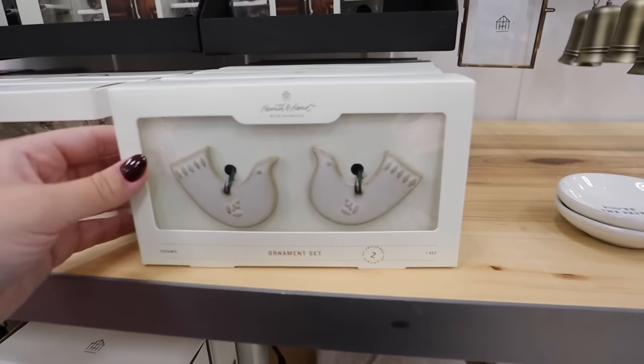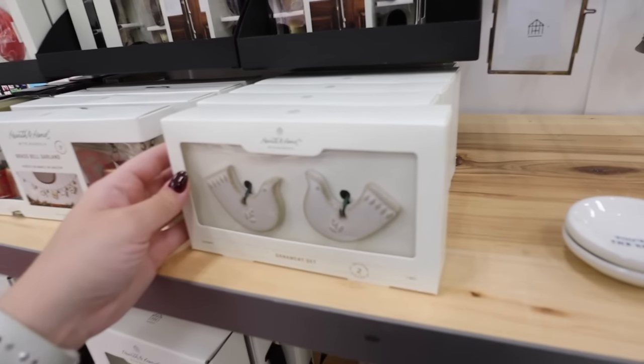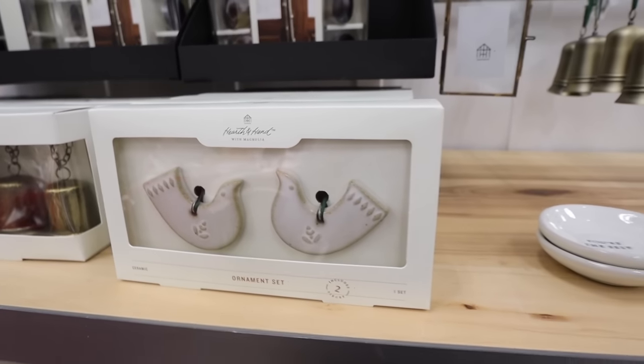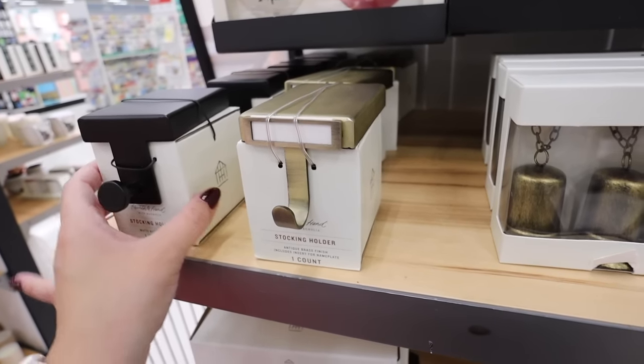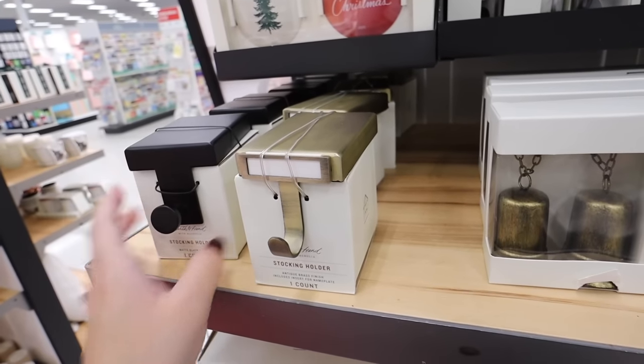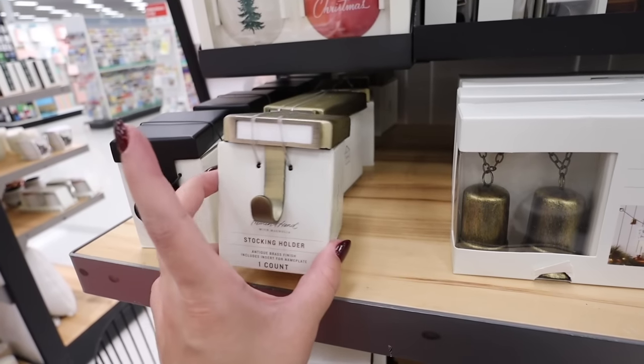Then right here they have these ceramic ornaments. It is the 2 turtle doves, 2 for $6.99. Those are so pretty. I love the glazing on there. And then they do have some stocking holders if you are in the market. So they have this all black one for $11.99, and then they have this brass one right here. And I think right here you're meant to write the person's name.